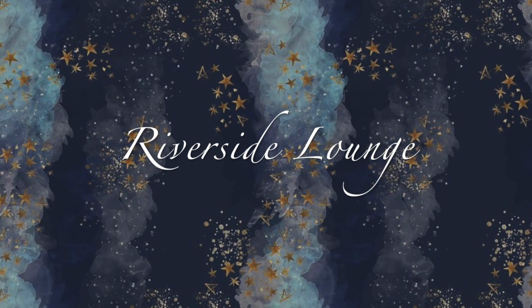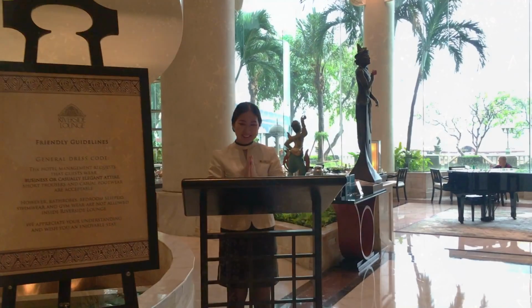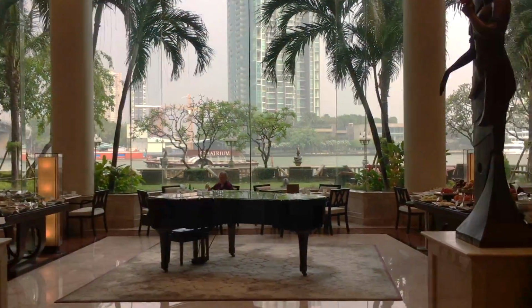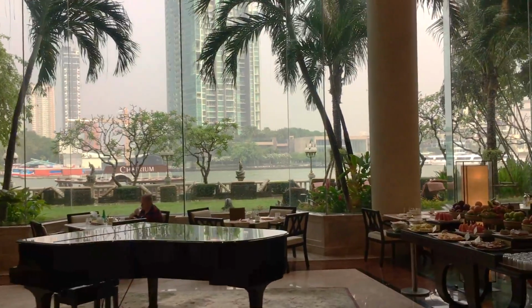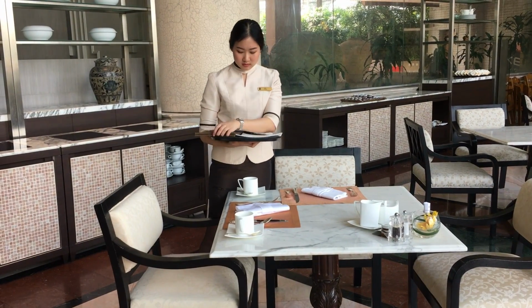Now the second department that I have trained in is the food and beverage service for breakfast at the Riverside Lounge. I start off as a hostess, welcoming the guests and seating them at the tables, then asking what they prefer for their breakfast. The table setups are already prepared before the breakfast opens.